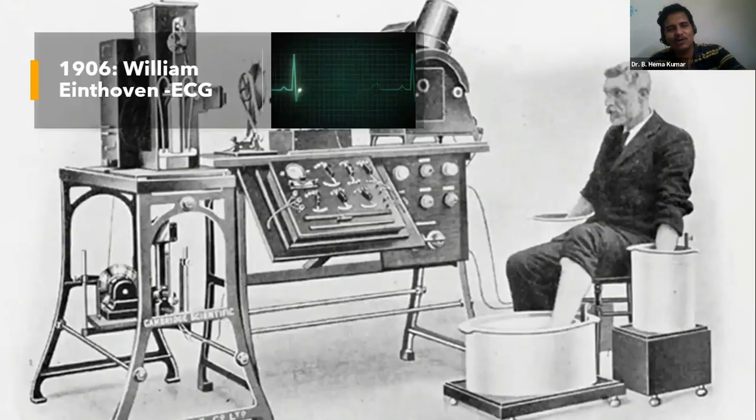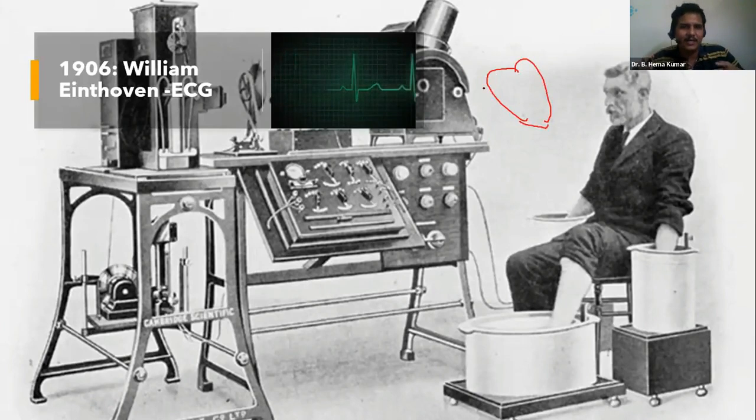Then we have another excellent tool, in 1906 by William Einthoven. He identified the ECG. I want to explain the concept he used to identify the ECG. You might be wondering how this ECG was measured. We all know that our heart is slightly left oriented. It's not perfectly in the center. So imagine your heart is oriented this way. Whenever your heart pumps, the heart also has an electrical signal which originates from this point and travels this way. This is the signal we need to capture.